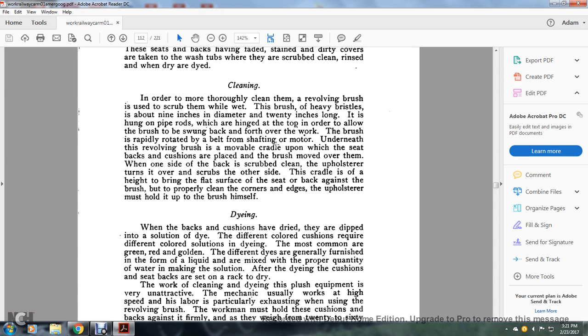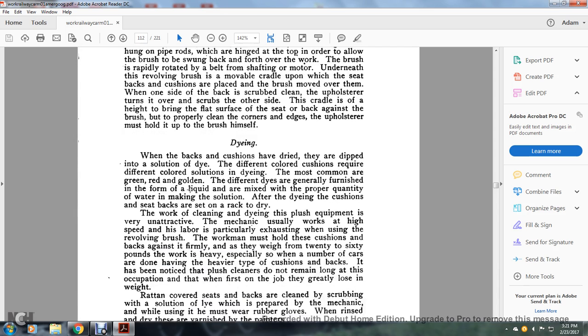Under the revolving brush is the movable cradle upon which the seats and backs of the cushions are placed, and the brush is moved over them. When one side of the back is scrubbed clean, the upholsterer turns it over and scrubs the other side. The cradle is adjusted to the height of the brush to bring the flat surface of the seat against the brush, properly clean. The corners and edges of the upholstery must be held to the brush by himself.